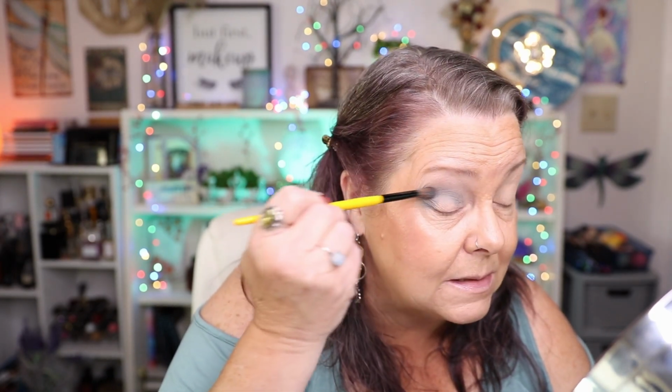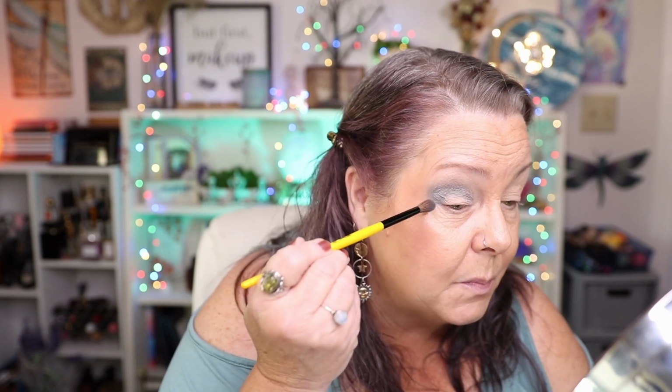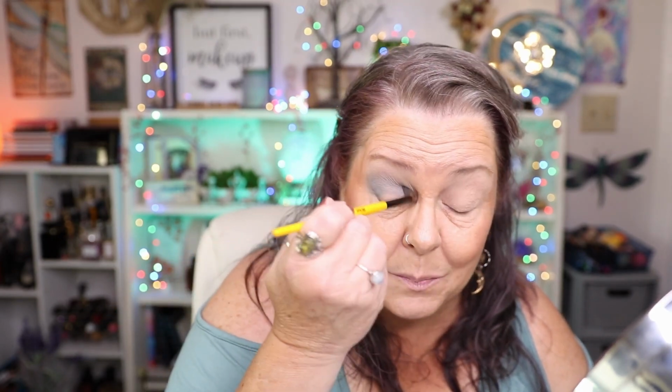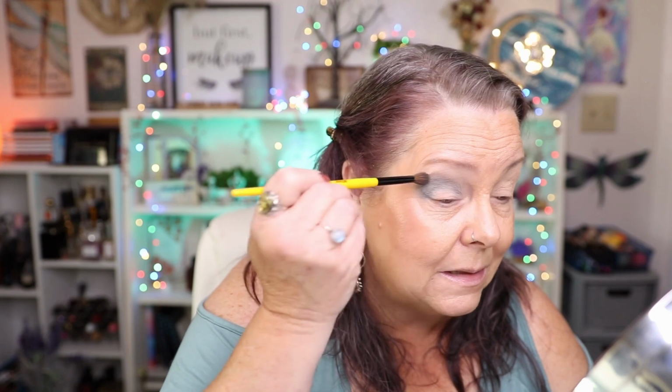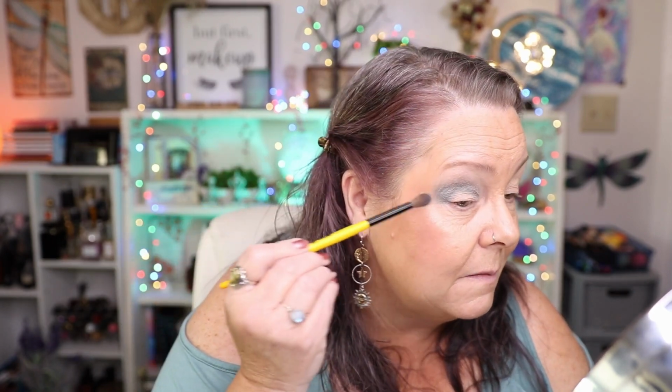So when I said I was going to go through the entire process, I think I'm going to go through the entire process of one eye. We would be here a long time for me to do both because, as you can see, I nitpick. And I just have to blend. I like my shadows to be very well blended. And that is just blending out very, very nicely.